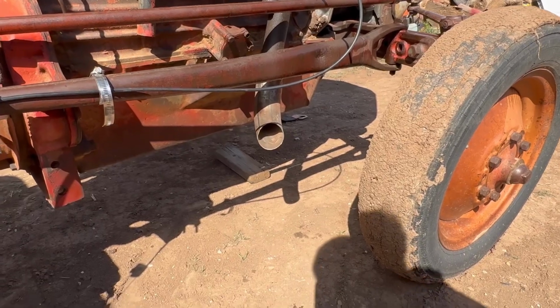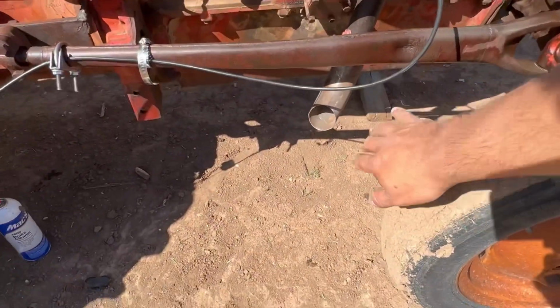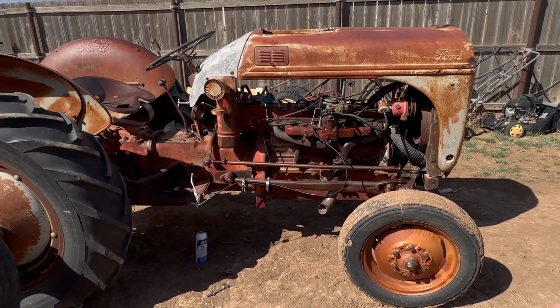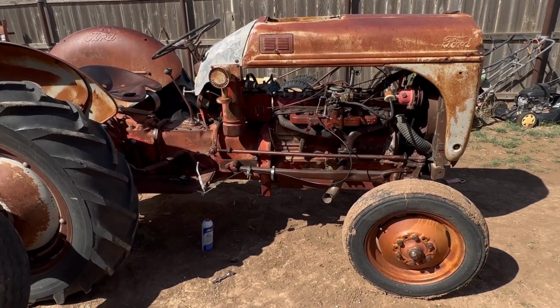Looks like it's far enough away from my throttle cable, so I don't think it's going to melt it. Got ample room for the tire, I hope. I think we'll be good. So next up, I'm going to show you something that's kind of cool. Something I just thought of when I was walking back and forth.